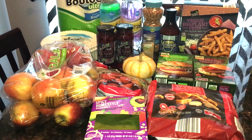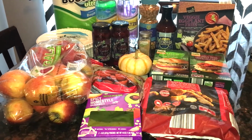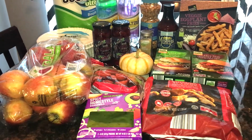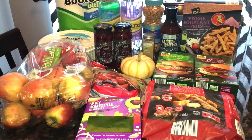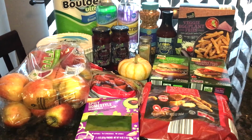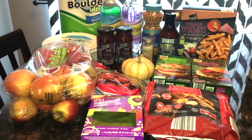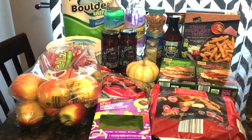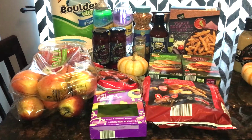I also took a lot of footage of the fall items when I was inside Aldi's. They had a lot of pumpkin and fall and apple items. And we bought a few, but not all, but they did have a ton. So I'm going to put that at the end so you can check that out. Let me start with these items and then we're going to move into the fall items. And then the rest of the footage will be at the end and I will put all the prices for you guys so you can see how much everything was.